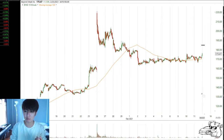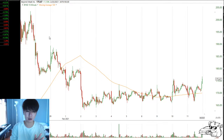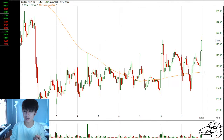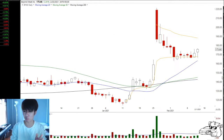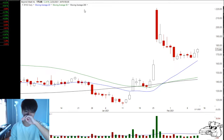Now if you have not yet got involved in this trade and you want to get involved, first of all, let's hope that it doesn't gap up. Because if it doesn't gap up, I think this would be a really good trade in the upcoming days, upcoming weeks. This stock I think has potential to move up at least above 190, right?